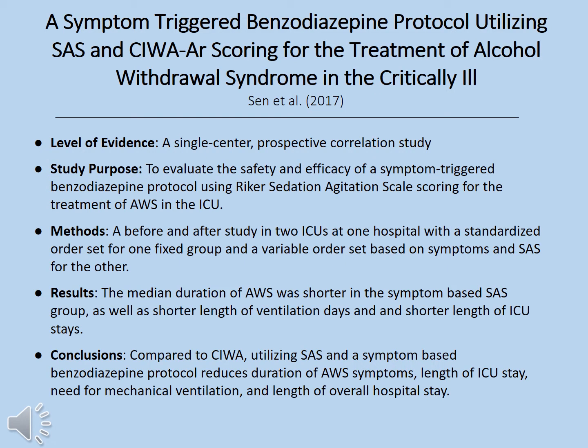A symptom-triggered benzodiazepine protocol utilizing SAS and CIWA-Ar scoring for the treatment of alcohol withdrawal syndrome in the critically ill. So this study is based on 167 patients. And its results just go on to emphasize the idea that CWA may not be the best option for our critically ill alcohol withdrawal patients.